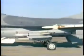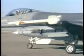By far the most important Western air-to-air missile is AMRAAM, or Advanced Medium Range Air-to-Air Missile.